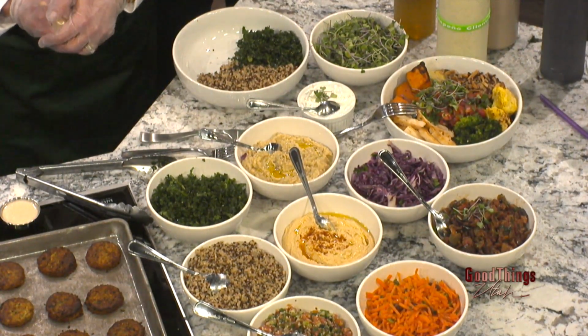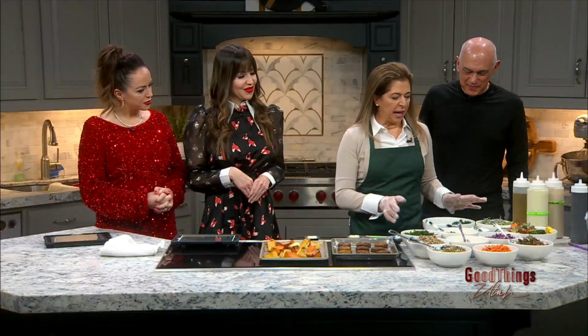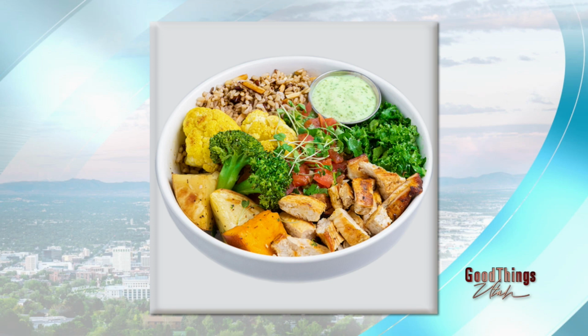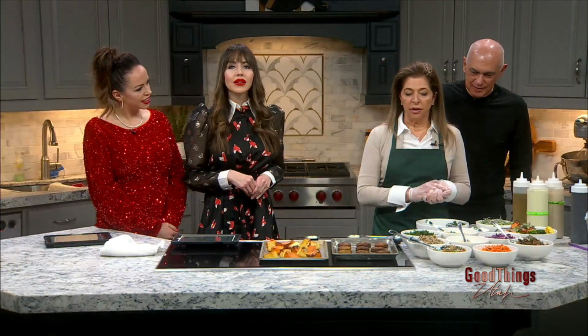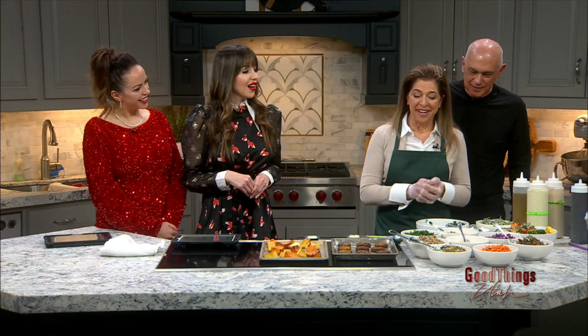Yummy. What are we making today? Oh, today we are building the Mediterranean bowl. Okay, that's super popular. Let's do this. I bet this is one of the top favorites on your menu, right? Yes, it is. It comes with quinoa, but we have options of another base, like the wild almond rice, or we have cauliflower rice for low carb.